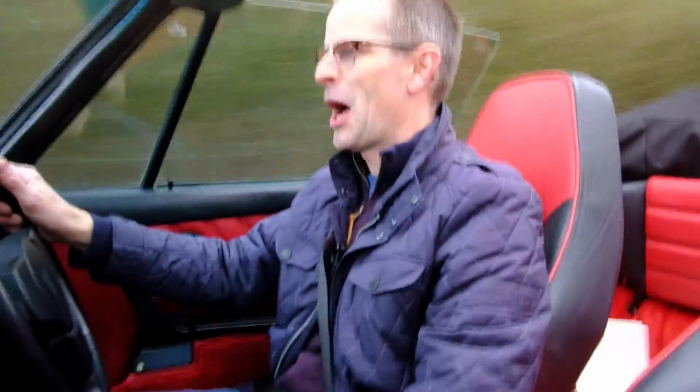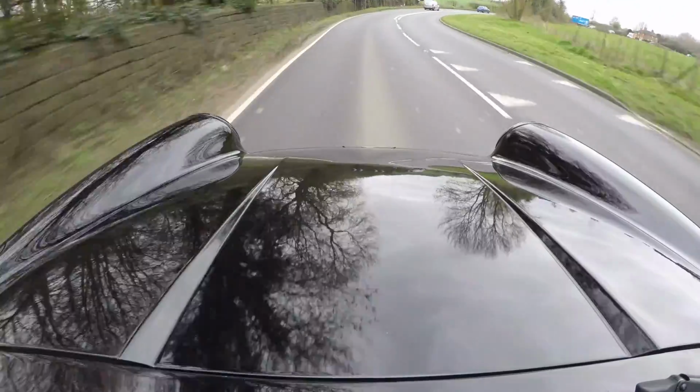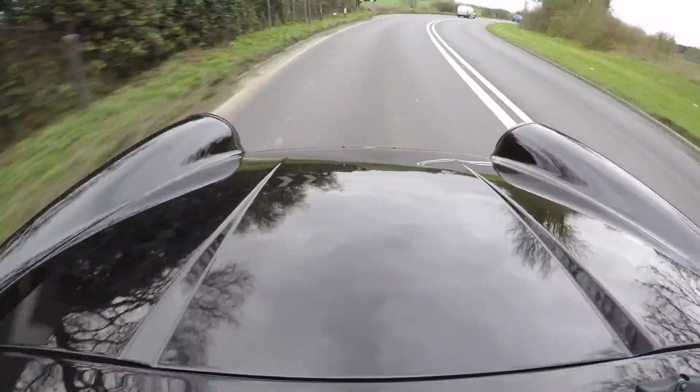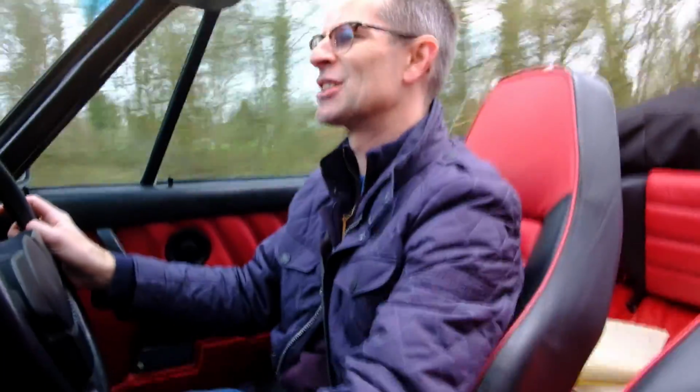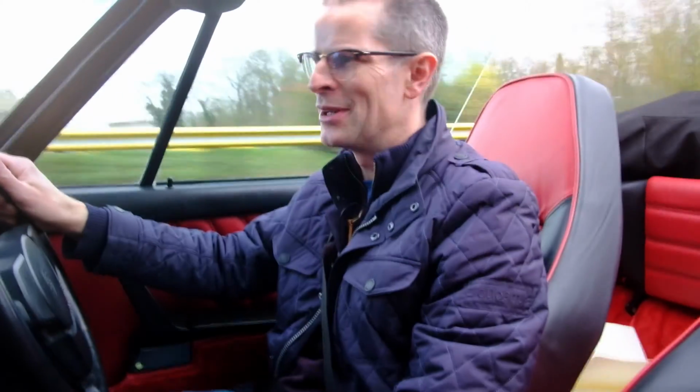Now this is a manual car, and I don't just mean the gearbox, I mean everything. And what I mean by that is that it needs a person interacting with it to make it come alive. You've got zero driver aids in this thing. If you mess up, you're on your own.